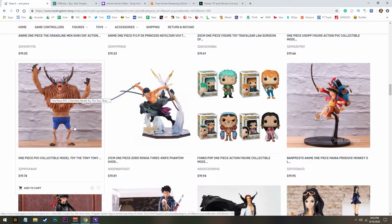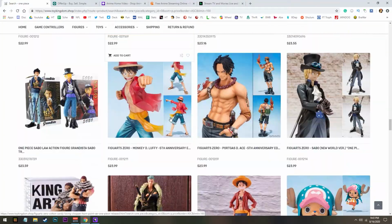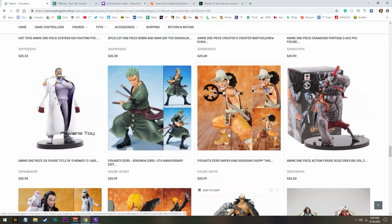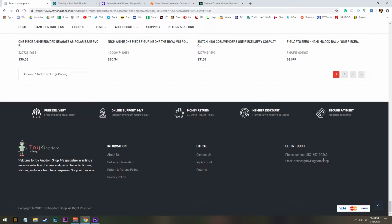Like this one is only $20. With this kind of quality, this would easily be $40 in a store. So this kind of site works really well for that, and it has a bunch of One Piece stuff. It has 180 figures of One Piece. If you scroll all the way down, then you can see the more expensive stuff.